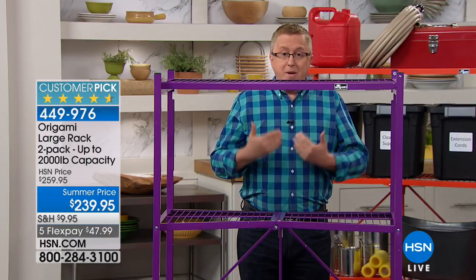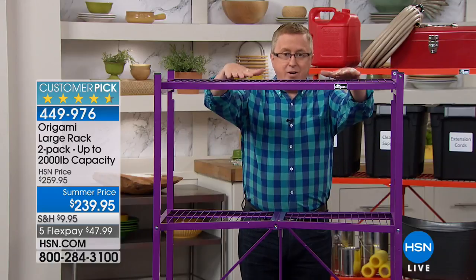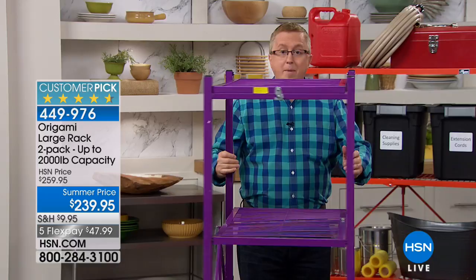So if you're like me and you collect baseball cards and you collect records and all these things that are so heavy, now you can collect them on here. Now you can put them on a wheeled cart that's going to be able to wheel around.